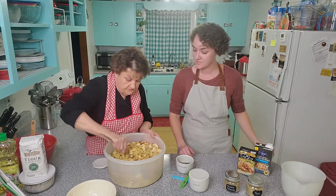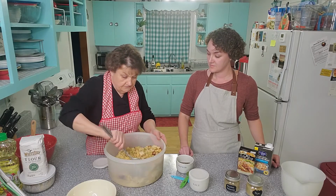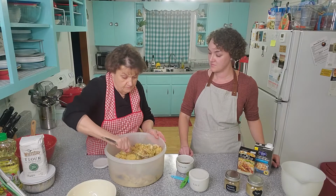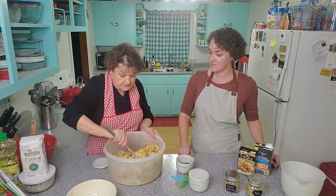You want this very, very moist. Now, if you put it in the turkey, that would be stuffing. It's going to be very moist. Then whatever I have left over, I put it in a 9 by 13 inch pan.